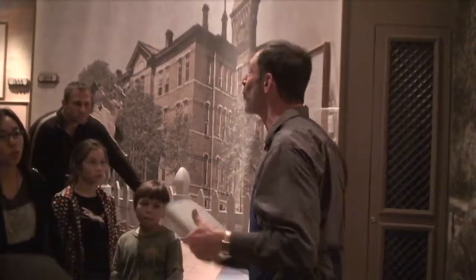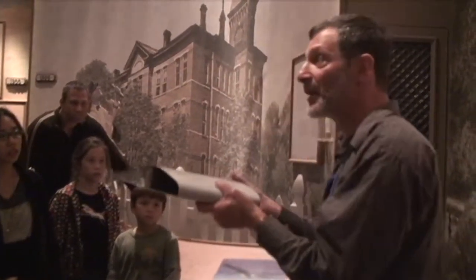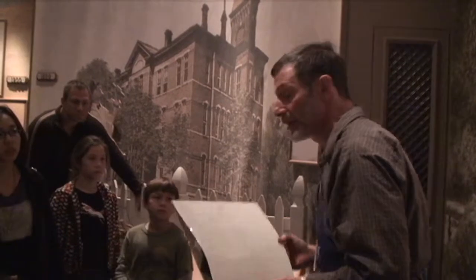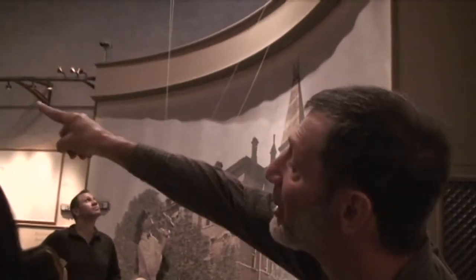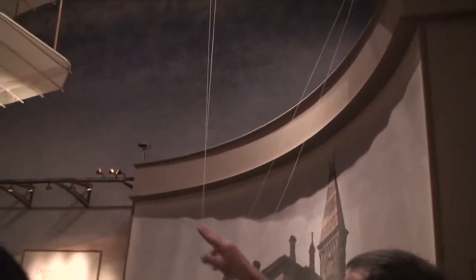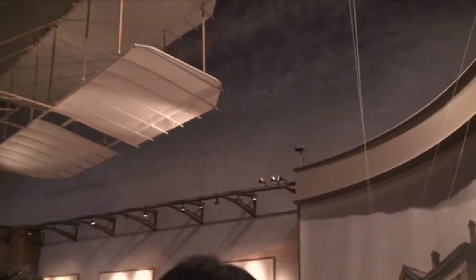So they set up a wind tunnel in their light shop. And they experimented with wing shapes, and they came up with a good wing shape. Then they took the wing shapes and they put them into glider models, and they got the wing shapes to work. But the second thing is, when you're up in the air, you have to control the airplane.